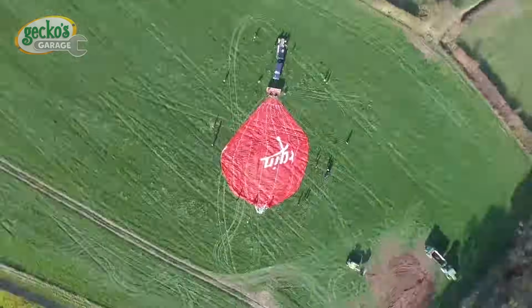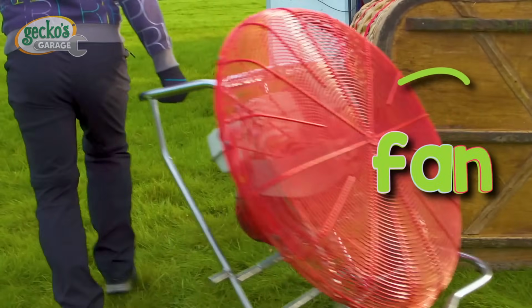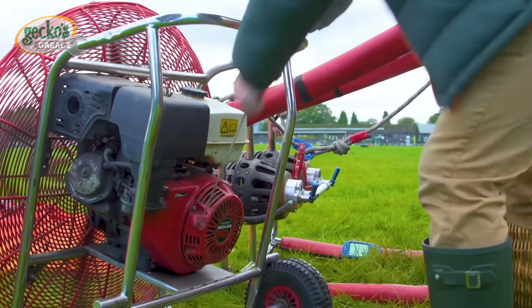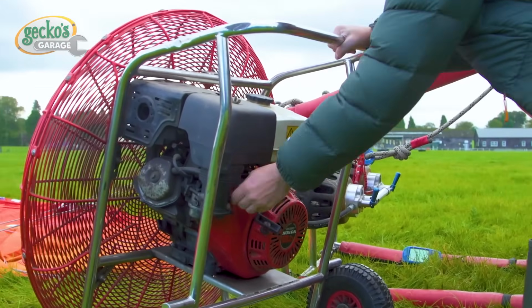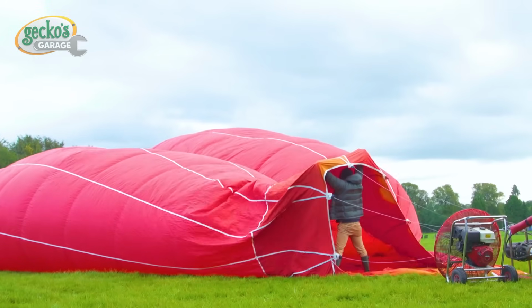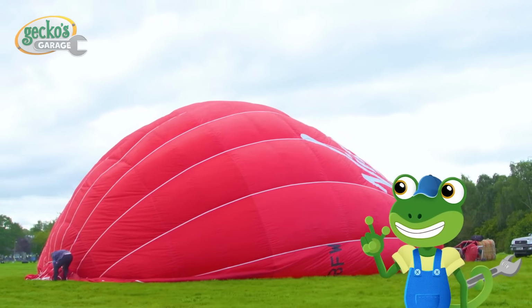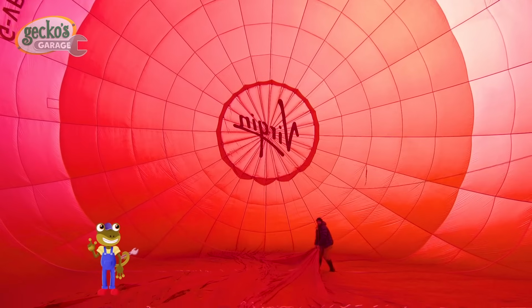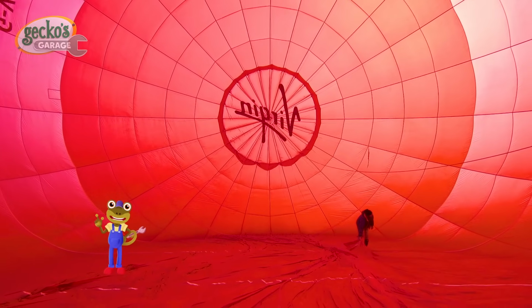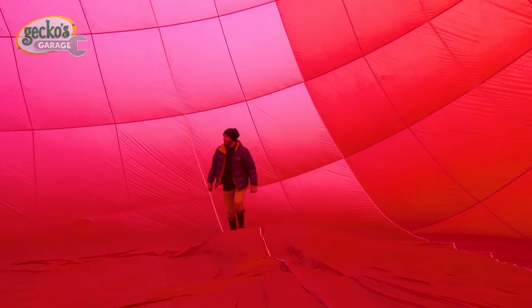Whoa! Look how big it is! This is a fan, and Ed uses it to quickly fill the envelope with air. That's called inflation. It's getting bigger! Wow! This is what it's like inside the inflated balloon. Amazing!